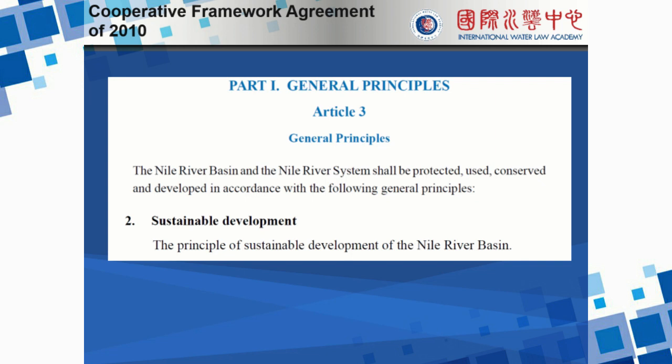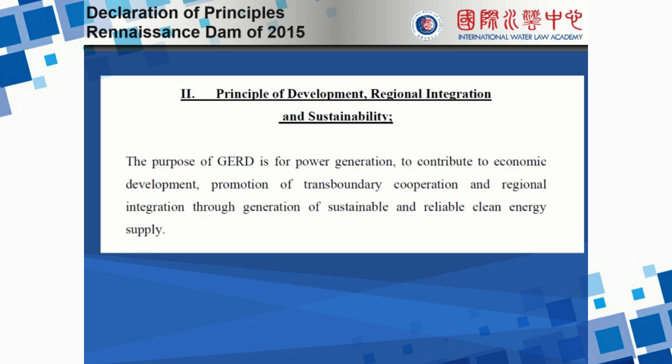But of course, I have to admit and fully accept that the Cooperative Framework Agreement has not yet entered into force. If we then look at the Declaration of Principles on the Renaissance Dam, there you also find references to sustainability, primarily to sustainable energy. The main purpose of this Grand Ethiopian Renaissance Dam is to draw energy from the Nile. This electricity can be used to give a boost to the Ethiopian economy, but it can also be sold to other states, especially to the Sudan. The Sudan has already expressed an interest in this electricity, and it's green electricity. So in our efforts to combat climate change, this is a very favorable development. That is why the Declaration of Principles makes reference to sustainable energy.